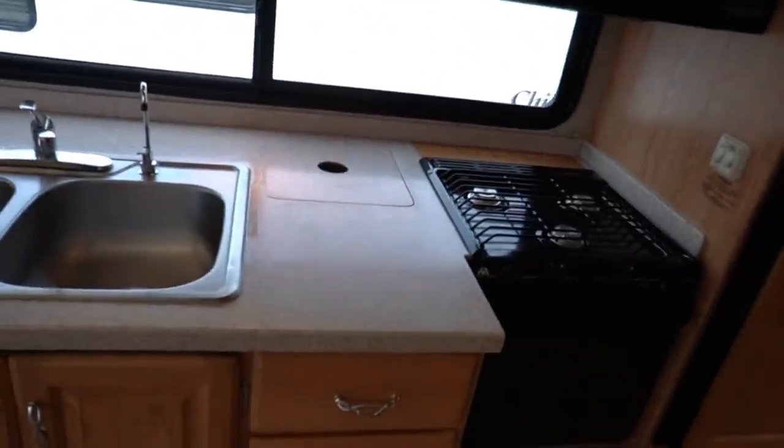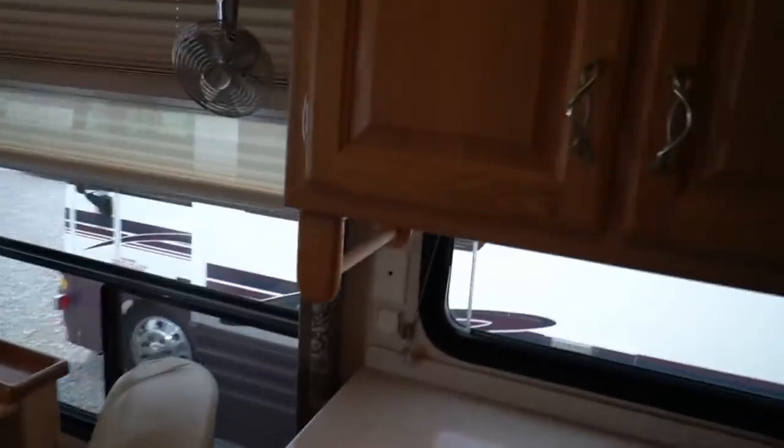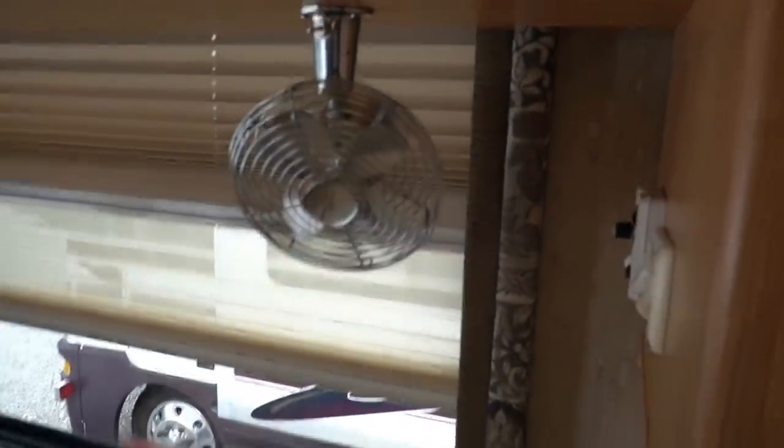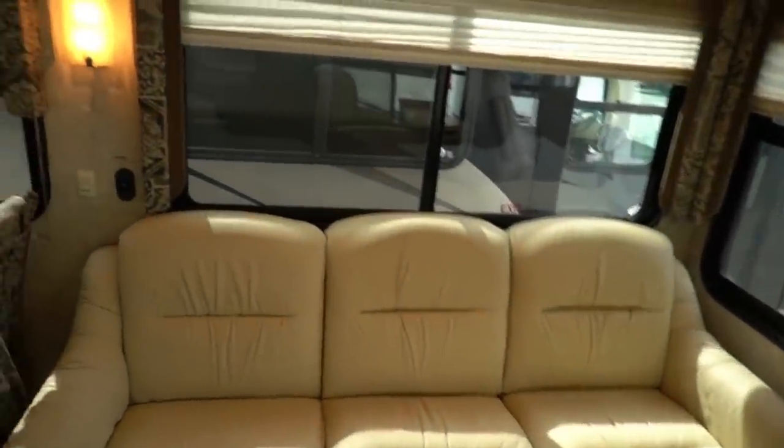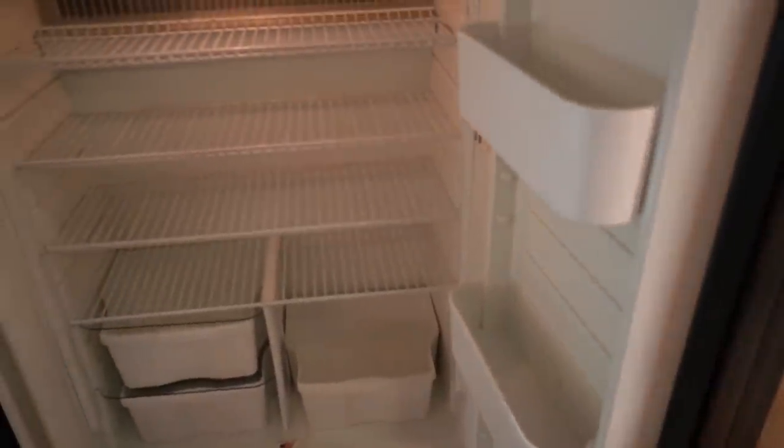Solid wood cabinets, ceiling fans. It's got 2 ceiling fans which help circulate the air, and plus it's got these 12-volt fans as well, and that's all factory installed. Plenty of lighting. 4-door refrigerator. You got a 12 cubic foot refrigerator, which in 2007 is about as big as you could get as far as a fridge.